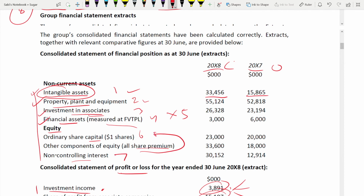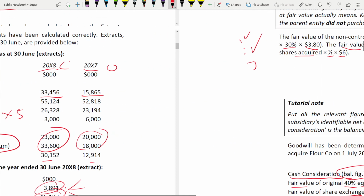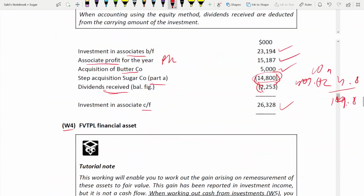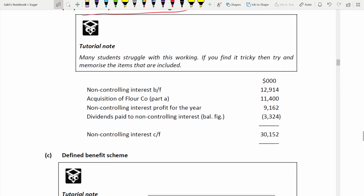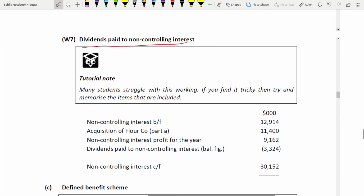Very easy. So NCI also here you have to take opening and closing balance. And this too they have added. Share premium: whenever share premium is given, add it to the share capital. Don't take it separately. Otherwise, you will make some mistakes. Even though I've never tried taking it separately. But let's see. So this is the last working before we go to part C. C is very brief, 4 marks. But okay.